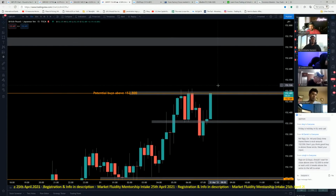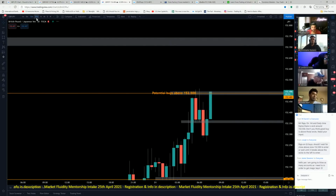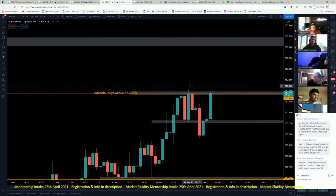Alright, so we're trying to break above 152.520. We got 5 minutes left for this 15-minute candle to close. We got 20 minutes left for this 30-minute candle to close. And this should be very interesting, the way it's moving at this point.